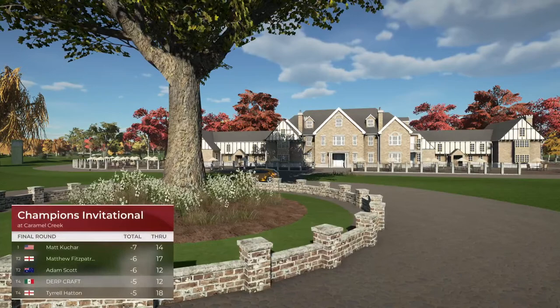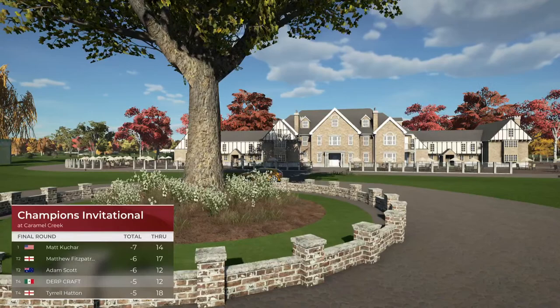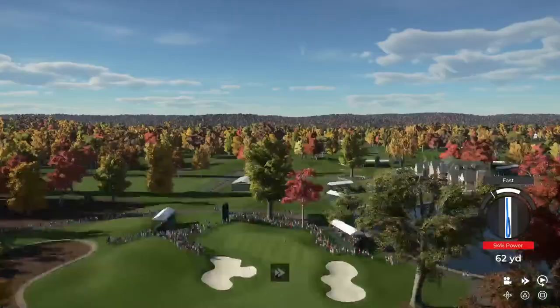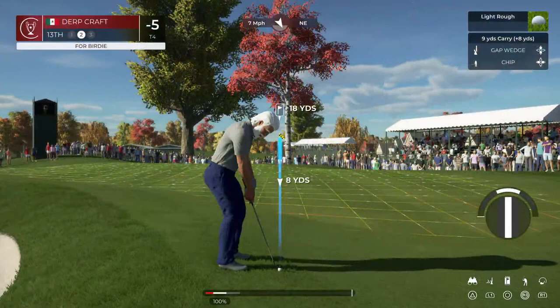Our current leader is enjoying a one-shot lead. And coming off the birdie, they'll be proud of themselves, a chance to keep it rolling. Going with the seven. That approach didn't seem to fit their eye. Not taking enough club to get it there.